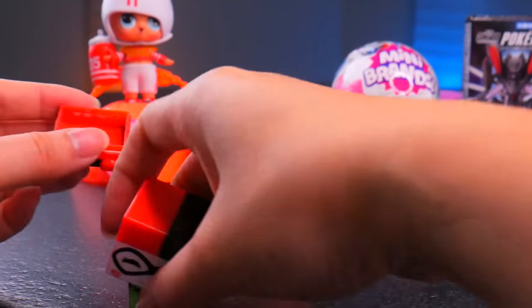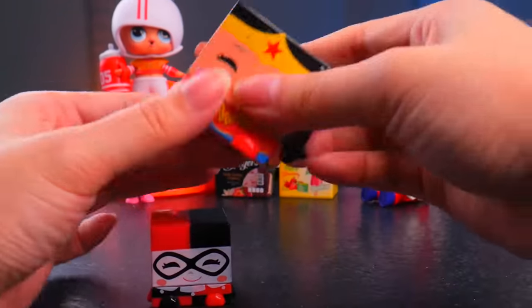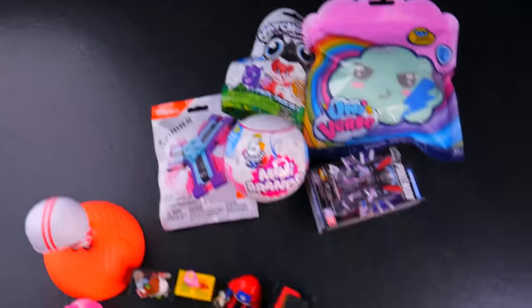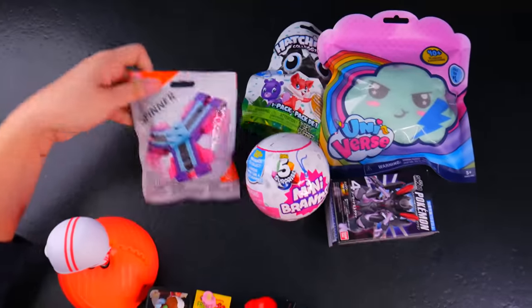What's the purpose of really stacking all these together? Is it just for storage or is it just kind of satisfying to do? Hide my secrets in here. Should we go for something soft and cuddly? No, let's build something.